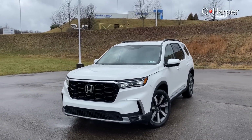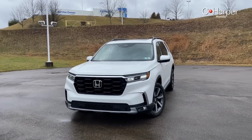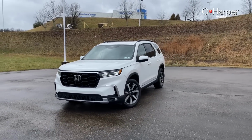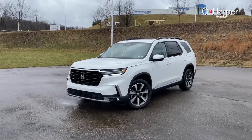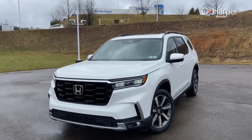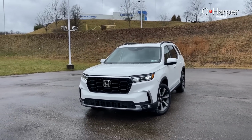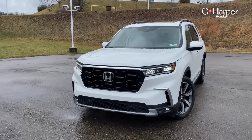Now today, like I said, we have the top of the line Elite trim. The 2023 Honda Pilot comes in a few different trim levels. As of this recording, we have the entry-level Sport model, the EXL, the Touring, and then this top dog, Elite trim level. So let me show you what you get on this very well-equipped Honda Pilot.